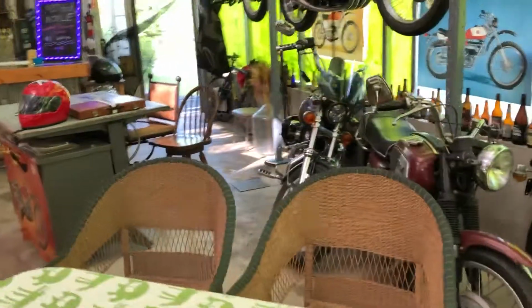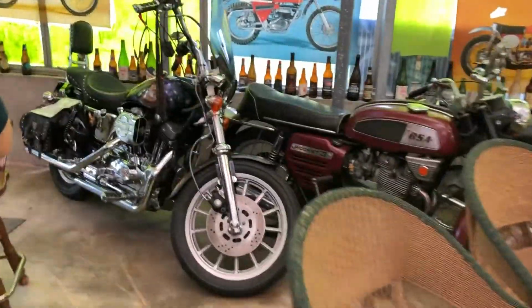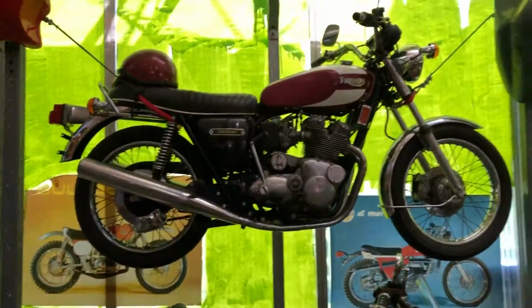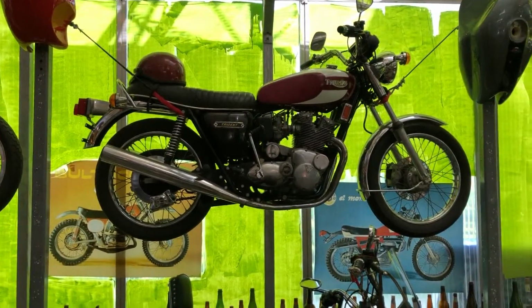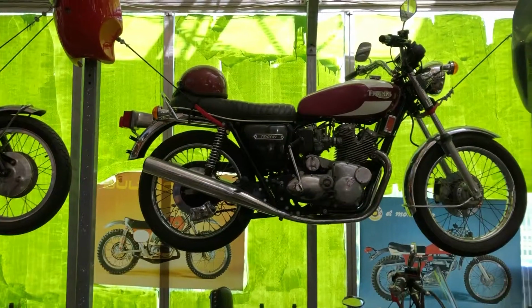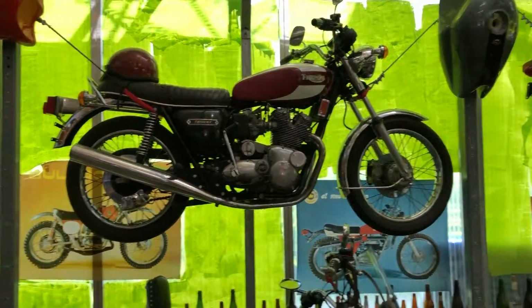Well, let's see what else here. That's not my Harley, but another Trident. Yeah, another Trident. Surprisingly, the BSA triple was faster than the Triumph Trident. Really? Okay. Yeah.